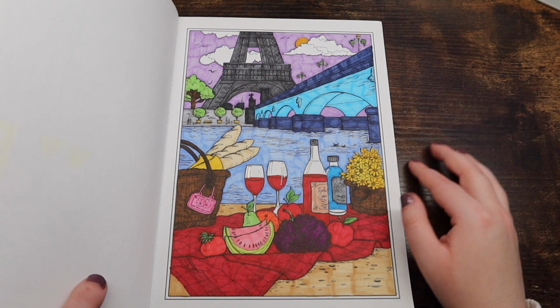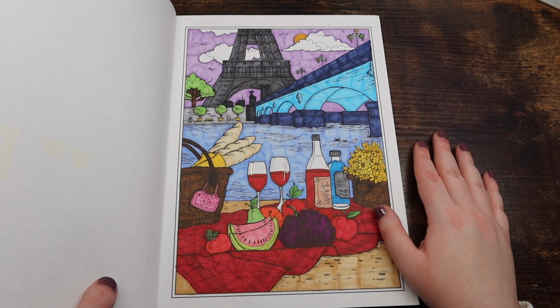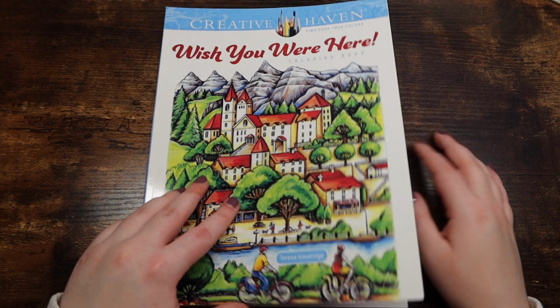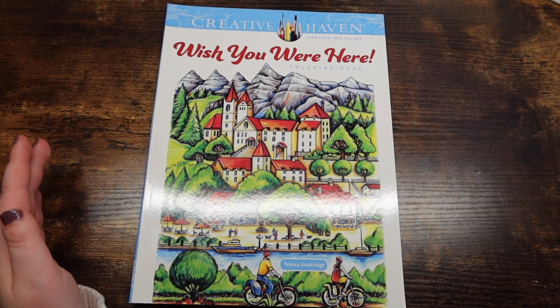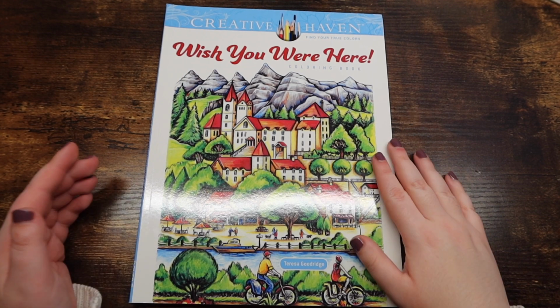None of it turned out the way I really thought it was going to, but overall, I do really like how this page came out. This book is very detailed though, and I don't know when I'm gonna get another page done in it, but I am hoping for another page in this book in 2022.